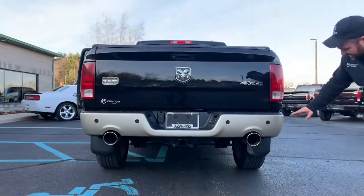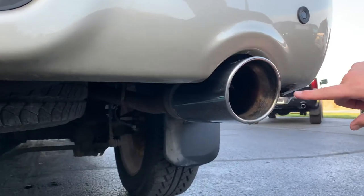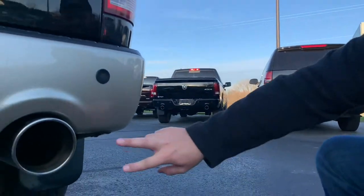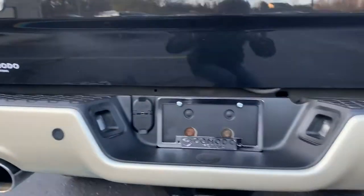Dual exhaust. This has got that's like a cool Magnaflow exhaust. Let me see. And this is an aftermarket cat-back. This has a wider tip than your standard Ram. See, there's a Ram Sport. See how those are 3 inches? These are 4s. Full 2-inch receiver with trailer wiring built right in and the trailer brake.